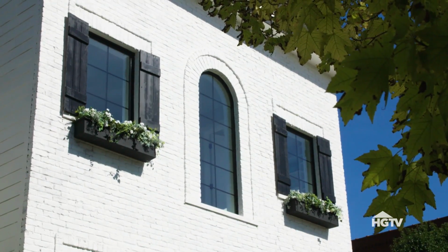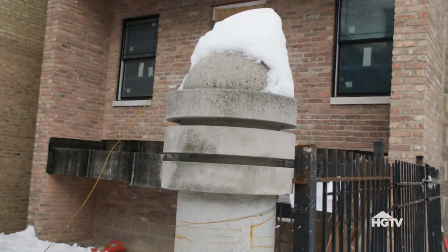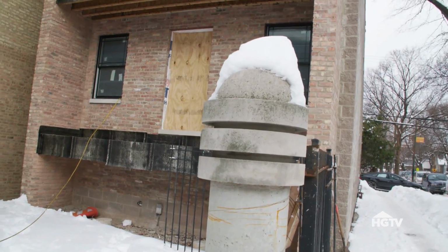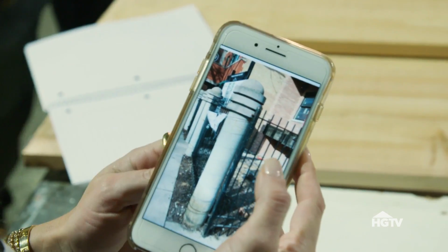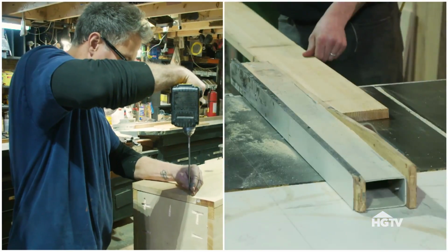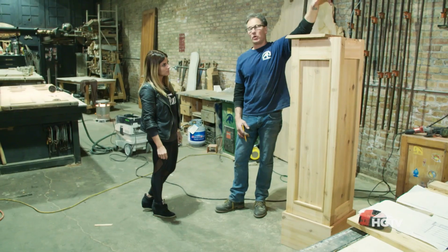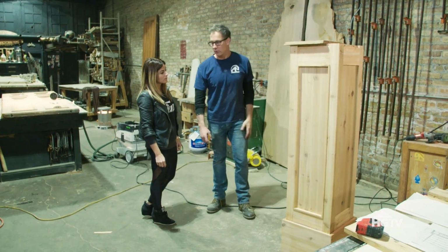I approach the exterior of my home the same way I do the interior. It's all about the little moments. How can I cover something that's not so pretty? How do I hide the ugly with a beautiful new piece that looks like it's been there forever? Casing those columns is really about bringing it back to that cottage feel, but with clean lines. It's going to be outside in the elements, so we'll have a dome cap on it for the rain to come off of, and snow in Chicago.